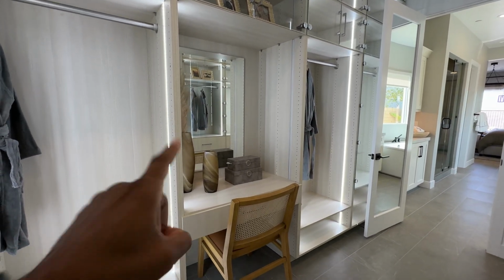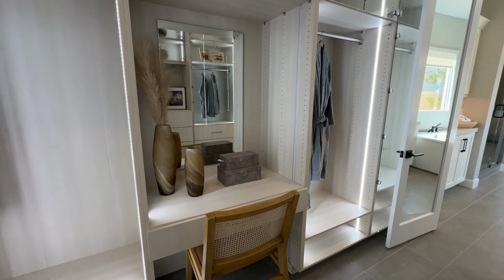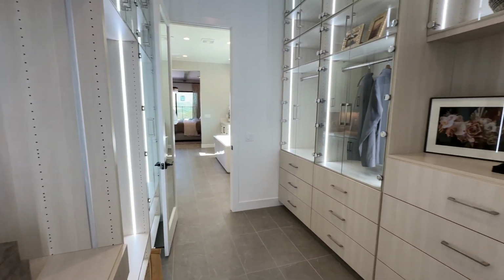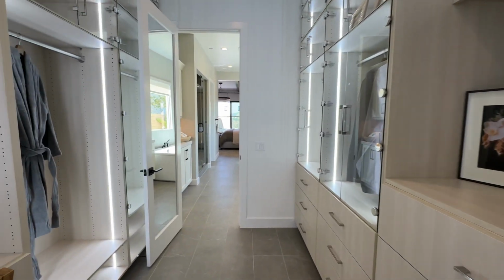Another cool thing is that you do get a vanity in here as well. So perfect place for you to sit down, put on your face or whatever else you might use the vanity for. It might be where you get your hair cut or something like that. Let me know in the comments below what you would do with that vanity as well.